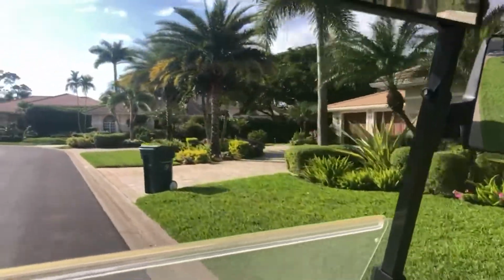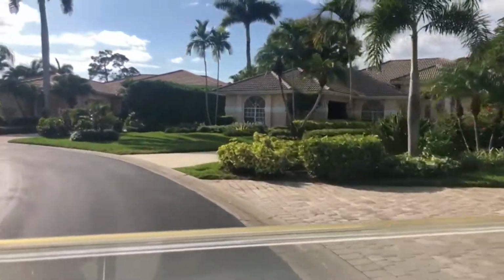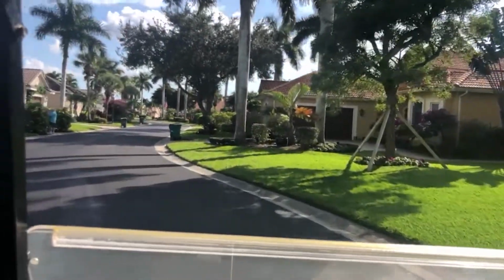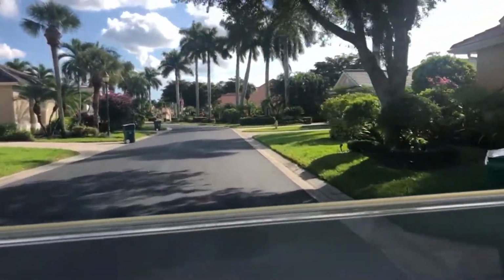So just a bit grander in scale. Some really great sweeping golf course and water views from back in this community, as it is primarily on the back nine of the Eagle Creek community.